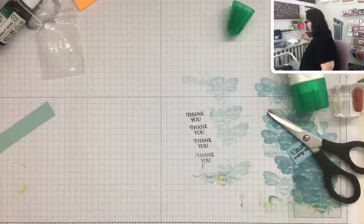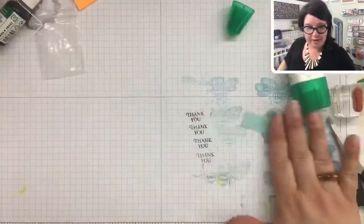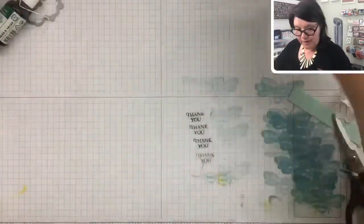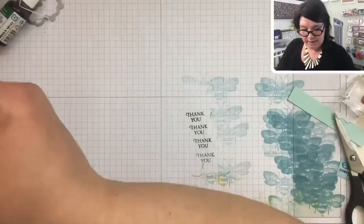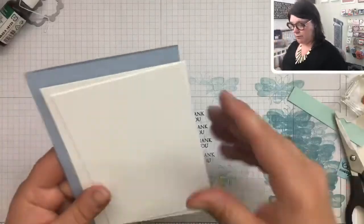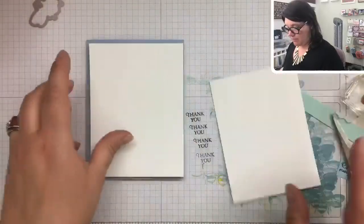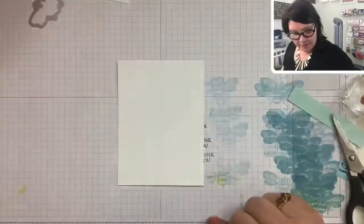We are going over now to the next color combo, which is Real Red, Seaside Spray, Whisper White, and Pacific Point. That's what we're doing. So I've got myself a Seaside Spray card base. I've got a layer of Whisper White, and this is the layer I'm going to work on.